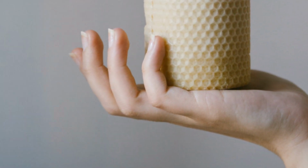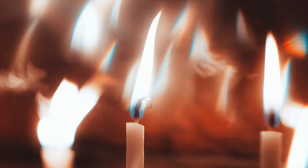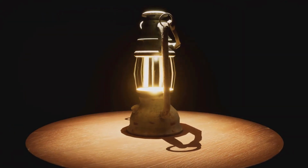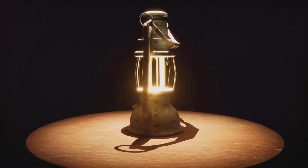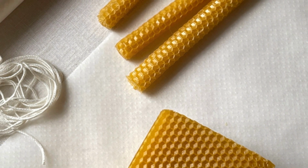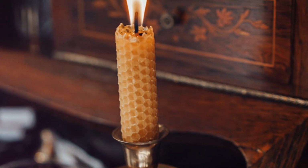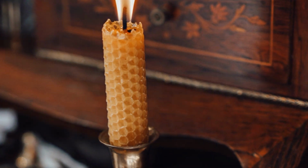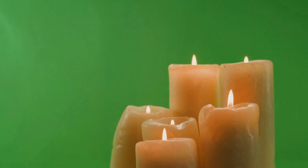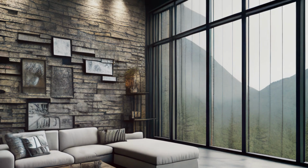Plus, beeswax candles burn cleaner and longer than paraffin candles, so you're getting more bang for your buck. And they have this beautiful, natural honey scent that's just so comforting. When choosing beeswax candles, look for candles made from 100% pure beeswax. They might cost a little more, but trust me, the health benefits and the beautiful ambiance are worth it. So ditch those synthetic candles and light up your life with the natural goodness of beeswax.